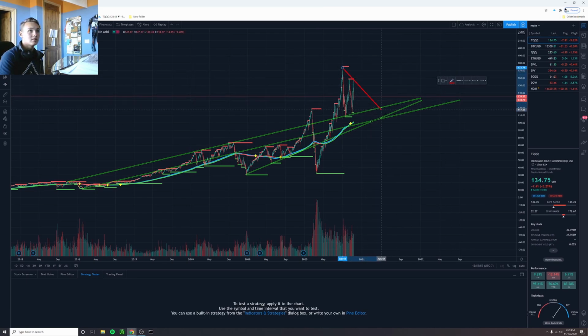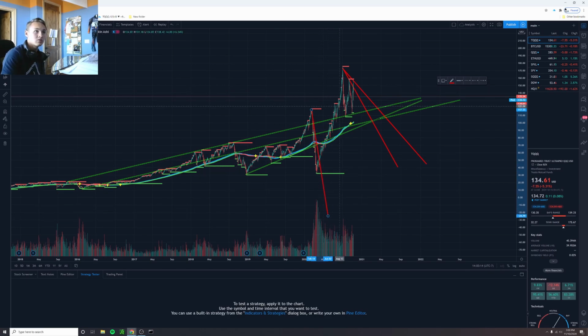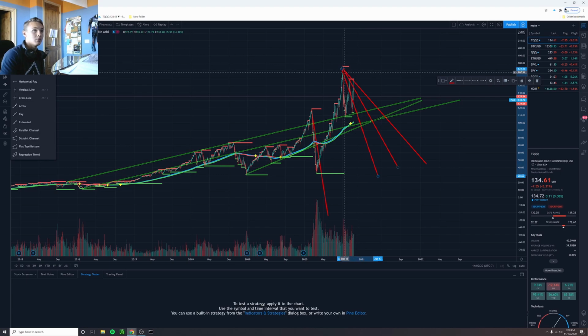So that is one. This is one. This, when it crosses that, there's a lot of downward strength. And then if we connect the bottom of that one, and then connect the bottom of this one to the top. So this is all-time highs. So this was just pressure.